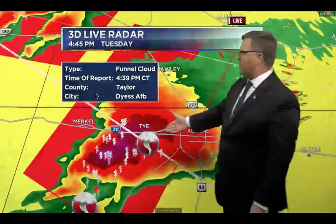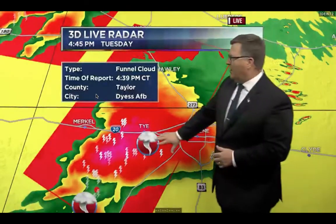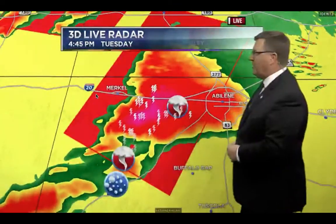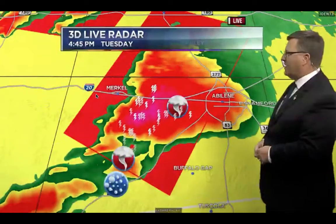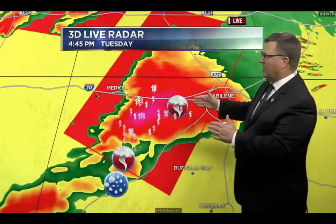Here's the one from Dyess Air Force Base, also a funnel cloud reported. As we mentioned a little bit earlier, just prior to Dyess evacuating their tower, they had reports by trained storm spotters of a funnel cloud out here. So we're getting radar indicated tornadoes and reports of funnel clouds, and that should be plenty to get you into your place of safety at the moment, as these storms continue to track very close to the city of Abilene, just a little bit west of town.